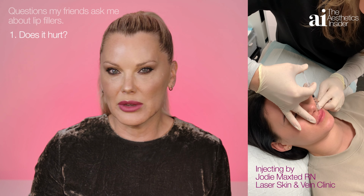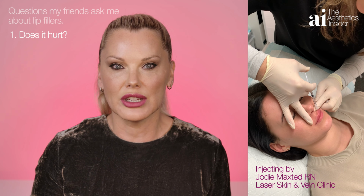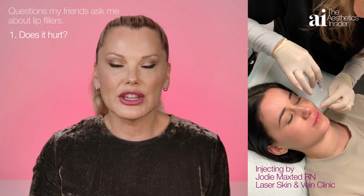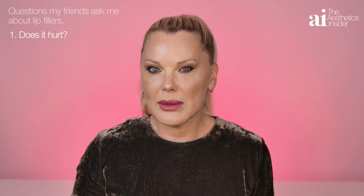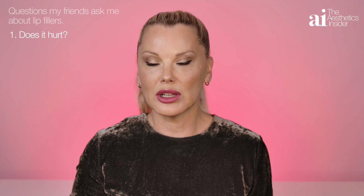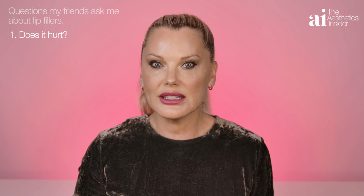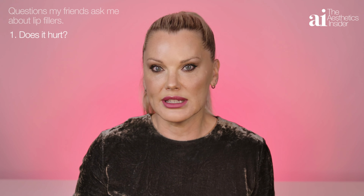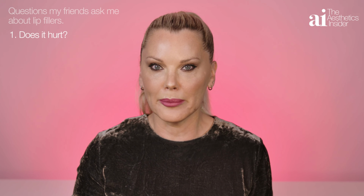Most of the time the treatment only takes about 30 minutes at the most, including the consultation, including signing of consent forms, photographs, and the full treatment. In order to make this more comfortable, a lot of injectors will either use topical anesthetic, so a cream applied to your lips before they get started, or they may actually choose to do a dental block, so they'll inject anesthetic into the area to make your lips go numb.